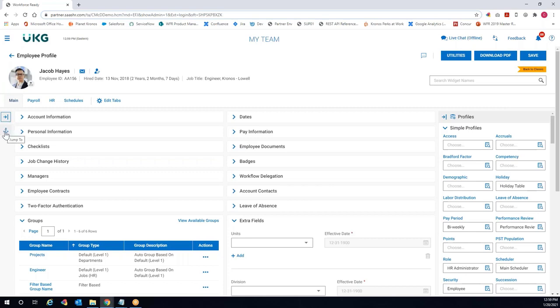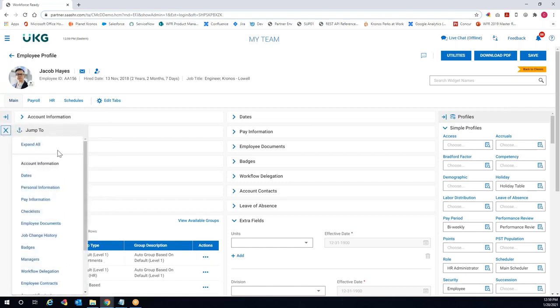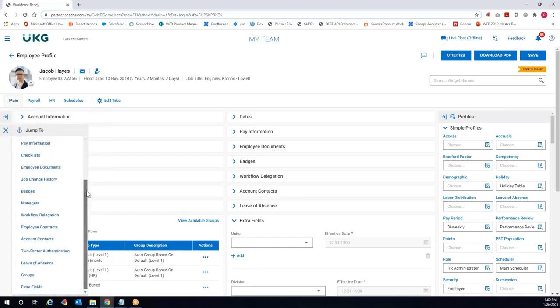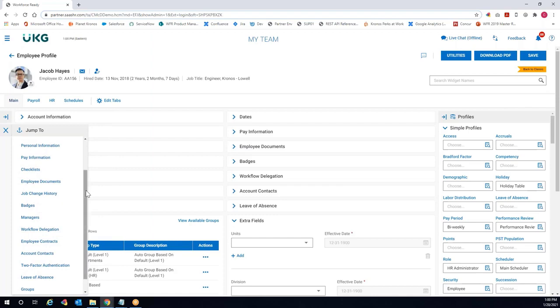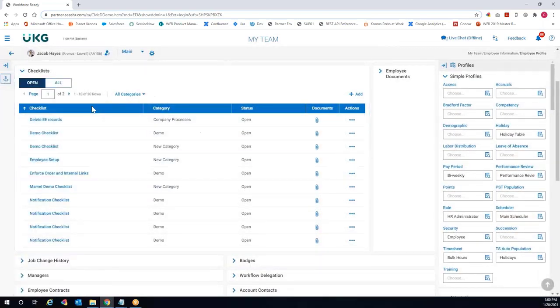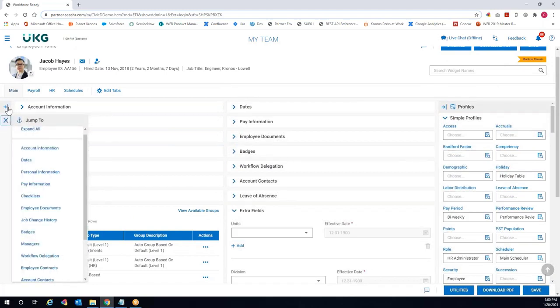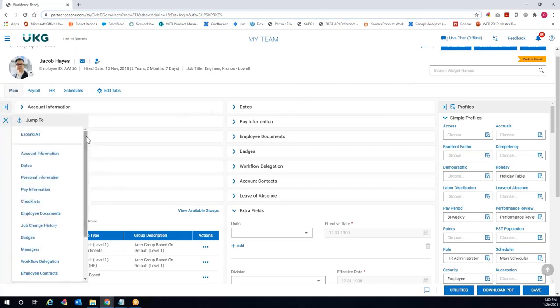In addition to allowing that collapse, we do have a third option that wasn't previously available, which is accessed here. You can see this anchor icon. When I select that, it actually opens the jump to link section as an overlay that can be opened and closed. Here, this has the same functionality of being able to select the widget name. It navigates you down to the widget and opens the widget. So for example, I select checklist. Now it's anchored me down to the checklist widget and opened that up. So this is a third option where maybe you do want to conserve that space. The widgets do grow in width if you collapse this. Maybe you want to conserve that space, but you do actually like the jump to feature.